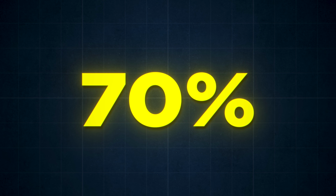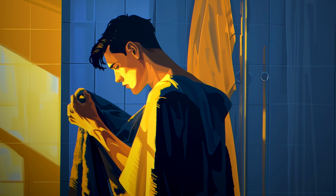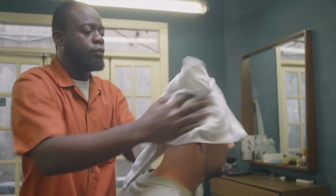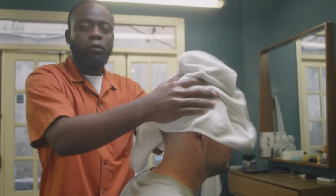But before adding any products, 70% of people ruin their hair right after the shower without even realizing it. And maybe you're a part of that statistic because of how you dry your hair. Now, we've all been guilty of this at some point, right? Grabbing the closest towel and then just aggressively rubbing your hair to dry it as quickly as possible. We're men, we want it to be practical, we want it to be quick.